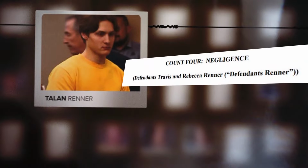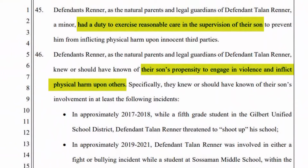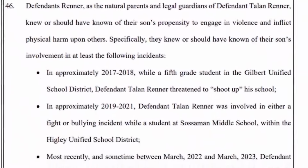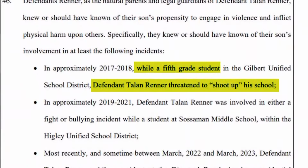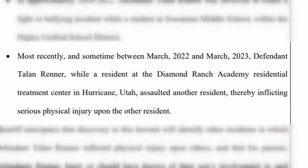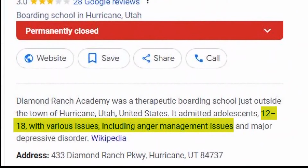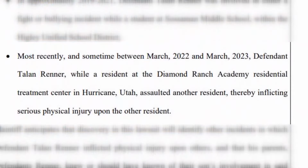The lawsuit also goes after the parents of suspect Talon Renner for negligence, claiming Travis and Rebecca Renner knew about their son's, quote, propensity to engage in violence and inflict physical harm upon others and didn't do enough to stop him. The lawsuit lists out 3 alleged incidents of Renner's violence. Once when he was in 5th grade and threatened to shoot up his school. Then in middle school, it claims Renner was involved in a fight or bullying incident. Finally, it claims Renner was sent to a residential treatment center in Utah that, according to Google, helps kids 12 to 18 years old with anger management. While there, the lawsuit claims Renner assaulted another resident at the facility.